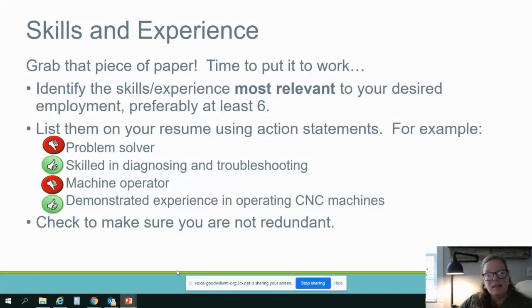And then the last thing you want to make sure you do when you're listing your skills and experience is make sure that you're not being too redundant. There are a lot of skills or things that you can do that are very closely related to each other. So you can group those together sometimes to keep it short and concise so that your list isn't too long.